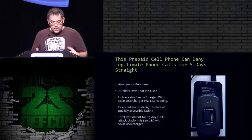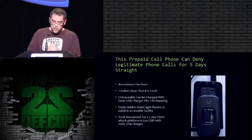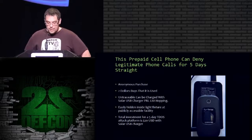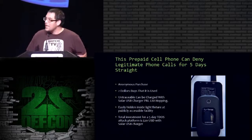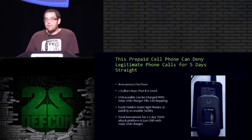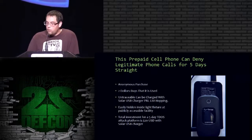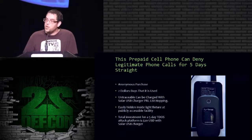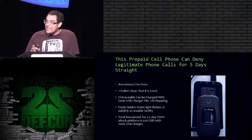Yep, and here's the prepaid cell phone, in its glory. I just love it when it has a cellular USB charger attached to it, because there's an actual low energy mode where I can stably have this thing calling. I think it was a little over 30 calls a minute. Stably with a USB charger, and you just toss it into a lamp fixture at anywhere that's like a public facility, and it stayed stably charged.